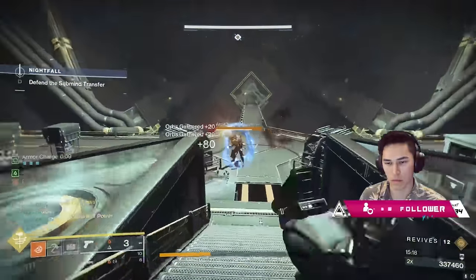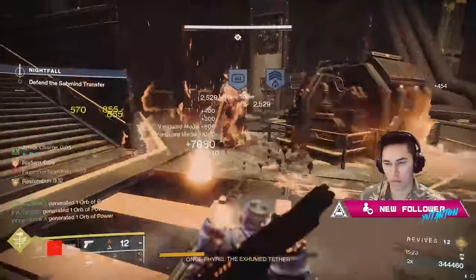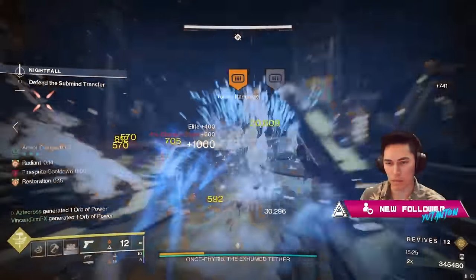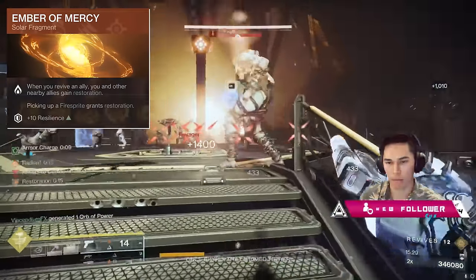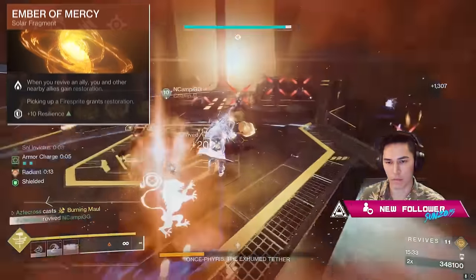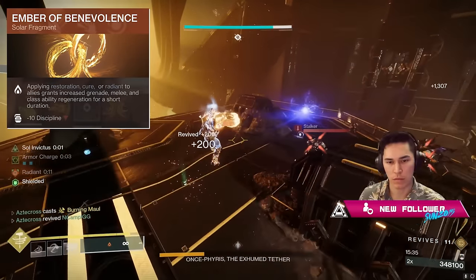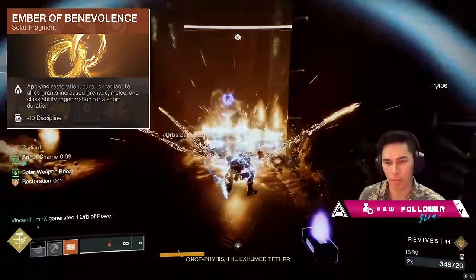Like, why don't we just completely commit here to ignitions? And don't get me wrong, I do like that. But the main thing is that I'm trying to find ways to stay alive, especially in GM content. Ember of Mercy not only gives us benefits when reviving allies, but most notably, picking up a fire sprite grants restoration. Ember of Benevolence says that applying restoration cure radiant to allies grant increased grenade, melee and class ability regeneration.